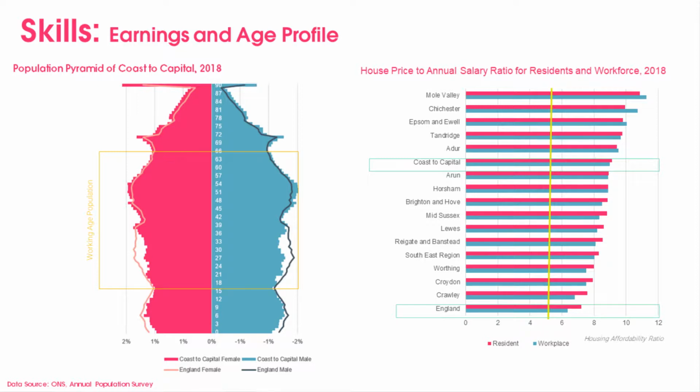In certain locations, Mole Valley, Chichester, Epsom and Ewell, where we are today, Tandridge, that's kind of up around 10, an affordable ratio of 10. So people need to buy a house in those locations. People would need 10 times the average wage paid in those locations. So affordability is a big barrier to providing a skilled workforce, we think.